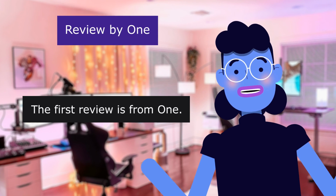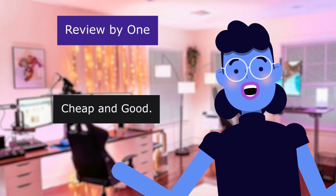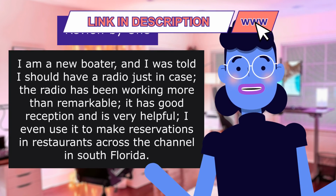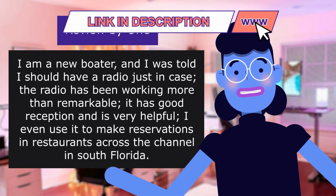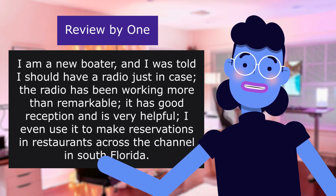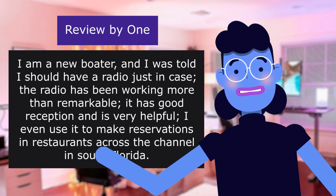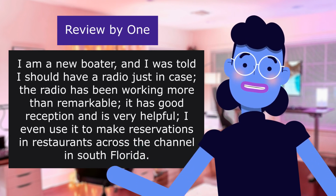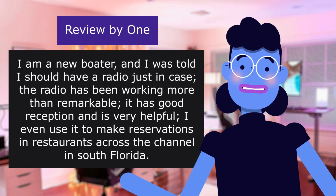The first review is from 1. Cheap and good. 5.0 out of 5 stars. I am a new boater, and I was told I should have a radio just in case. The radio has been working more than remarkable. It has good reception and is very helpful. I even use it to make reservations in restaurants across the channel in South Florida.